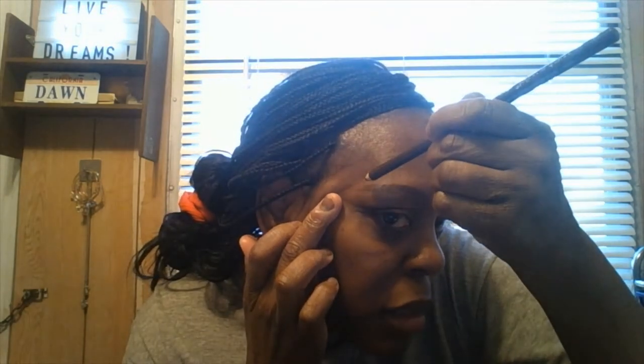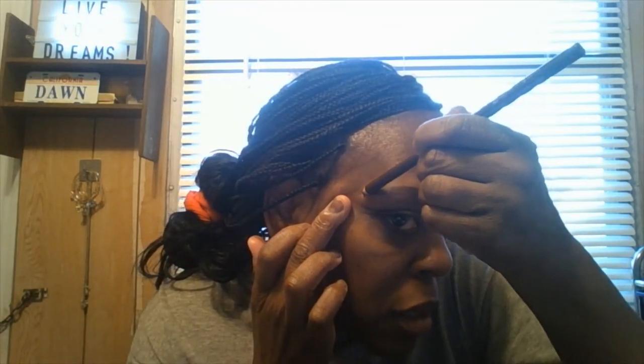Just like that. And then I connect the top just like that, so that it won't look too squarey-ish at the end of your eyebrows. And then I just take this at the bottom, and hold this like this. Okay, that's how I normally do my eyebrows. I just pencil it in just like this, to make sure I'm doing it right.